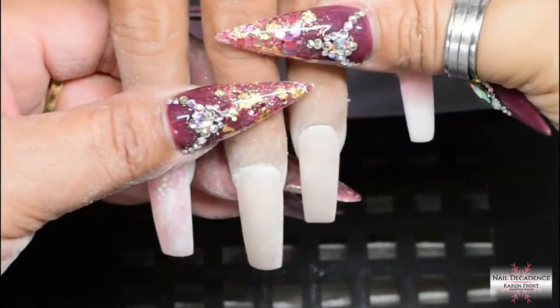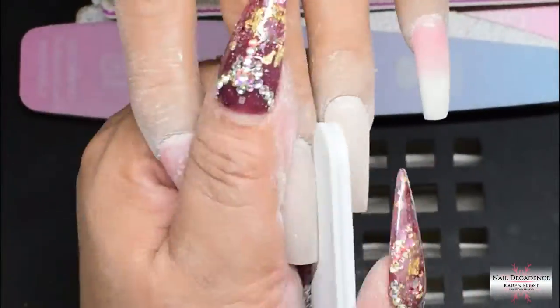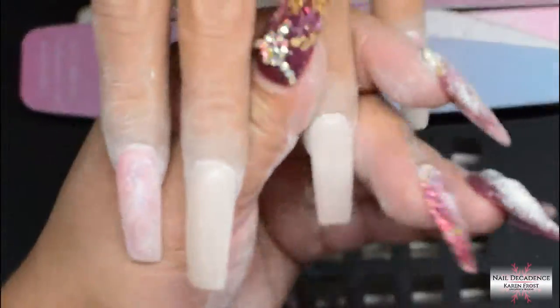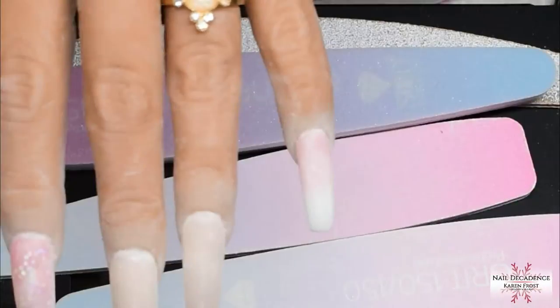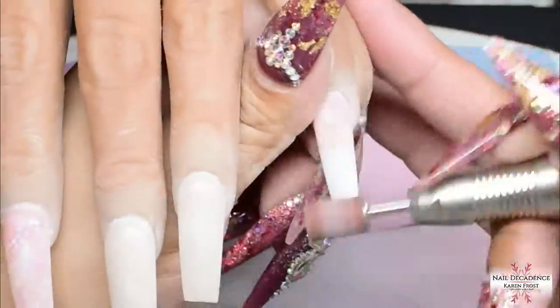So I'm just sorting out those sidewalls and the under arch, and I'm looking at all of the nails together as a whole to make sure that they all look uniform, that none of them are wider than the other ones, kind of thing, that they all follow the same shape. And then I will use my hand file to go up one side of the nail, then around the cuticle area, down the other side of the nail, and then I will do the middle area of the nail.